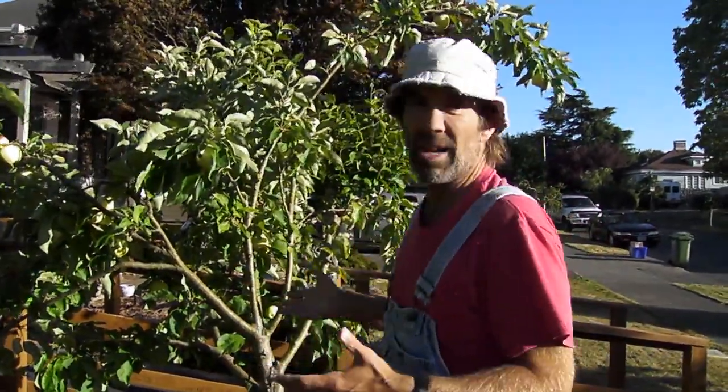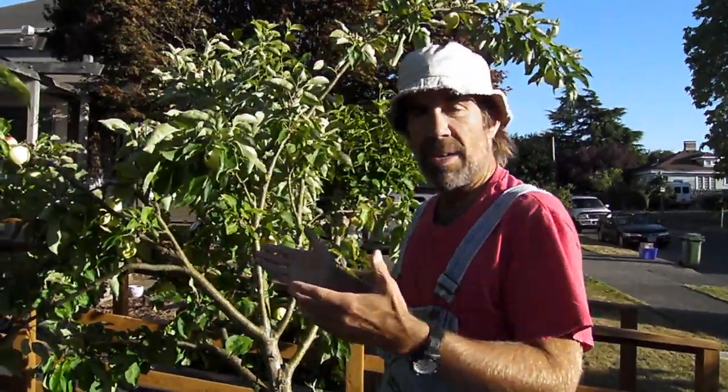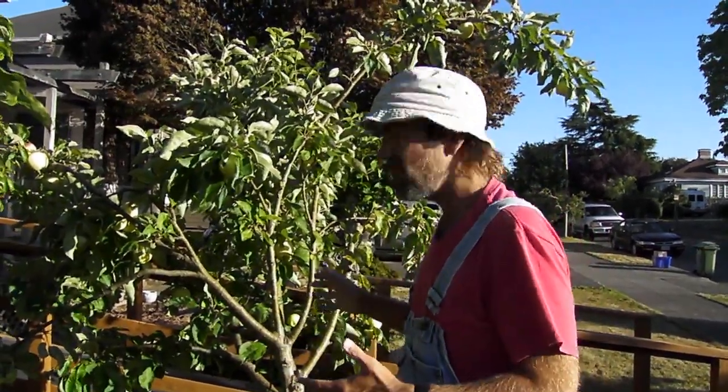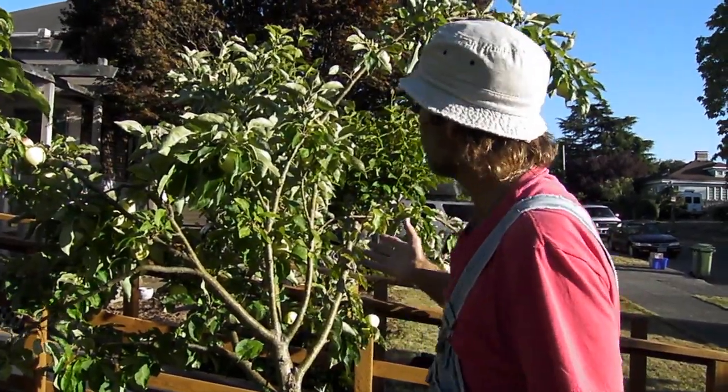It was sold to me as a yellow transparent, which is a variation of Golden Delicious, but I have never seen such an early apple. I've been interested in apples my whole life. Never seen such an early apple.